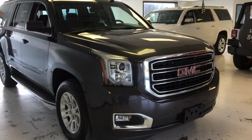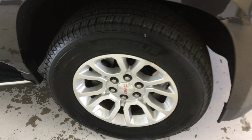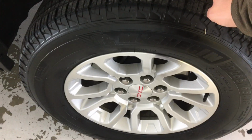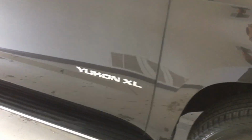This particular one is colored Iridium Metallic, the name of the factory color. It's sort of a darker gray. See a nice alloy rim down there with your GMC emblem in the middle, mounted up with a Michelin Energy tire. All of your Yukon XL badging. You can see you got a nice running board running the full length behind both doors there.